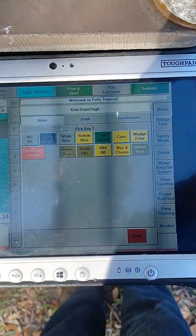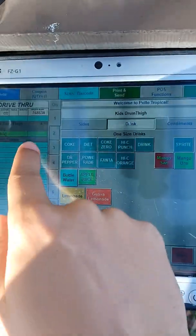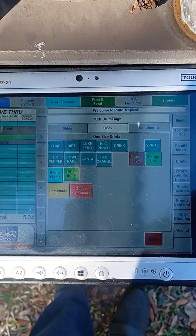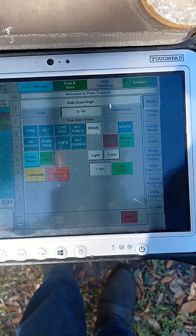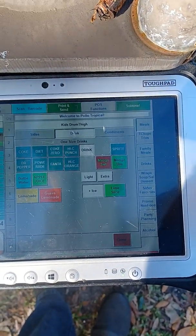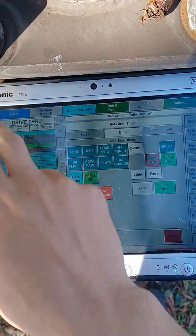The kids meal also comes with a sugar cookie, and you can have the drinks, all the drinks included, all for the same price of $4.99. Now some people don't know that the drinks come included, so you have to ask them, do you want a drink on the kids meal? And if they say no, just press drink, and that's it. They are missing that option because they are not being smart. That way you're going to help your restaurant, your location, to make more sales for less price.